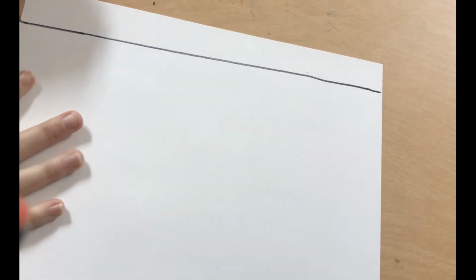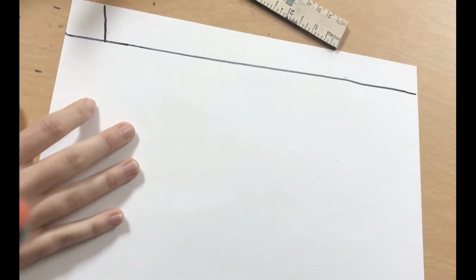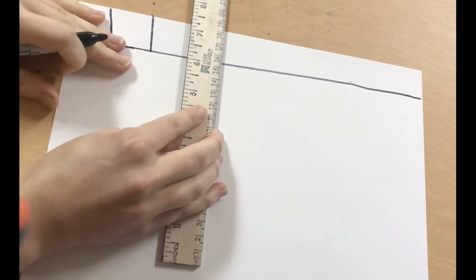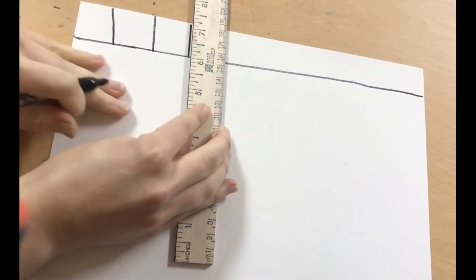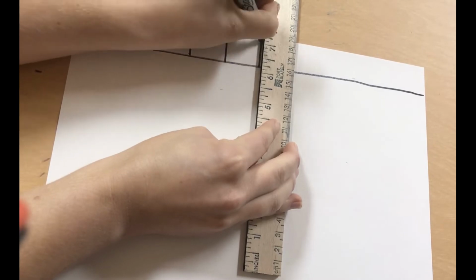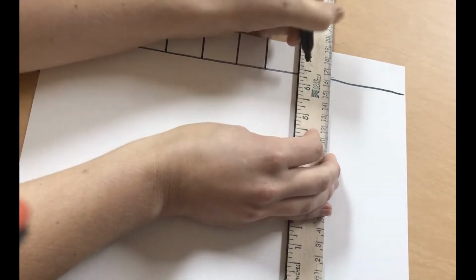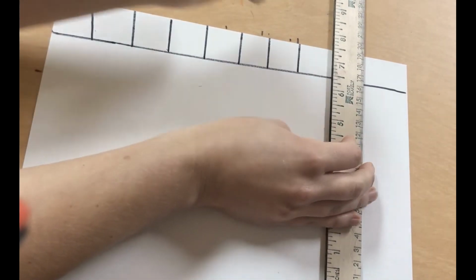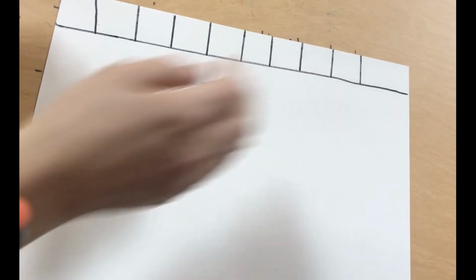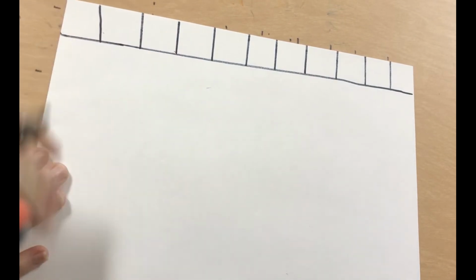There we go. And then you can just look and go, okay, I'm going to separate this into squares. I'm going to use my ruler though, because I'm at a weird angle here. So, straight line, and try to do a bunch of little squares that are approximately the same size. And you're going to do that all the way around the outer edges of your paper. Like that. So there's one edge, and you're going to do it on each edge.